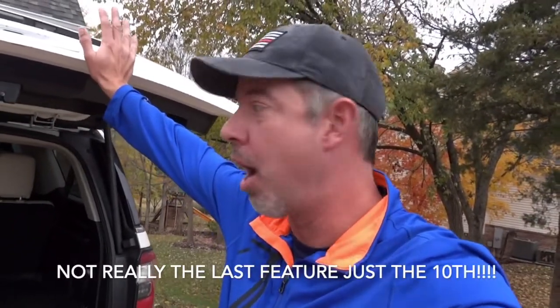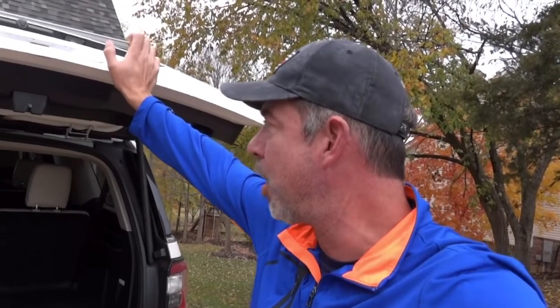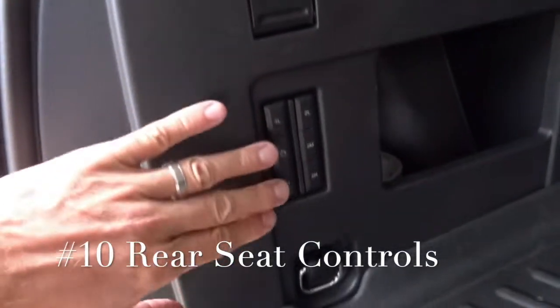All right, the next feature I love about my Ford Expedition, and actually the last feature I love about this truck, although there's so much to talk about, it's hard to keep it just to 10. But that's the ability to fold all the seats inside this truck from the rear. So over here, you have a control panel that allows you to control both rows of seats.